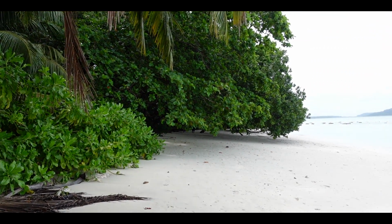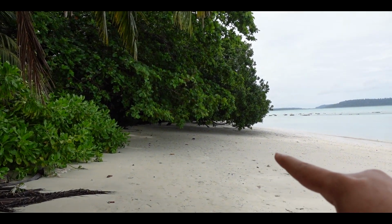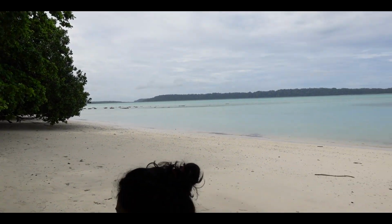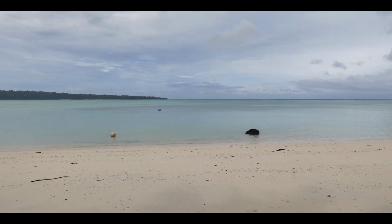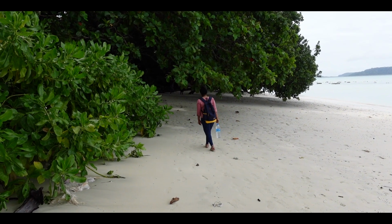There's a small mangrove forest over here. You can go sit there and then you'll have shade in front of the water. We're just gonna be spending the rest of the afternoon here before heading back to our room and then calling it a night.